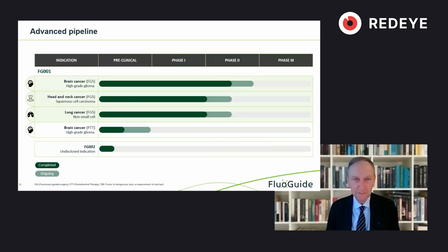If you take the next. So as I mentioned, we are in 3 indications: brain, head and neck, and lung. And the top 3 green bars are all on the fluorescent guided surgery, FGS, the lightening up and guiding the surgeon. And the second from the bottom, brain cancer PTT, is the photothermal therapy, so the heating up once the compound is in there.